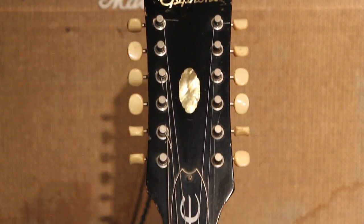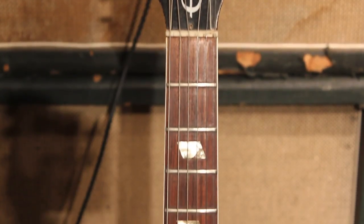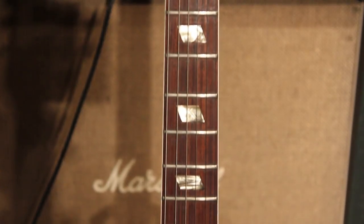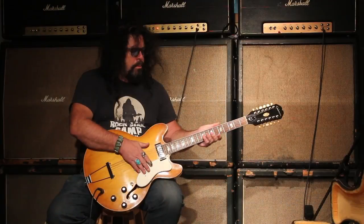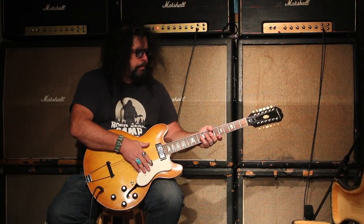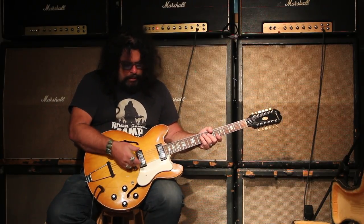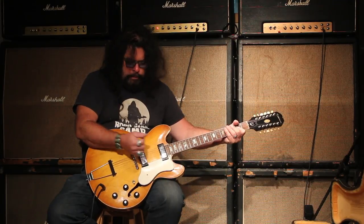Sound amazing. And the neck's quite different from the regular 335 at the time. Similar, but the neck shape is different. I'd say a little more, not as penciled, still small, but real comfortable to play. And so I'll let you hear a little bit of it. Very tight.